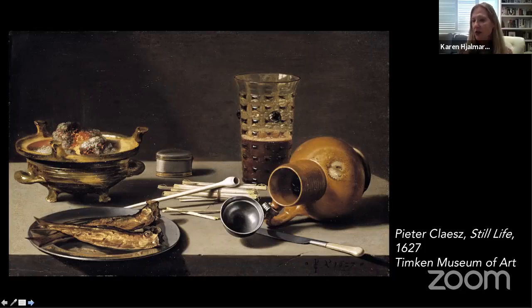Haarlem, which is not too far from Amsterdam, was a really amazingly wealthy city. Lots of goods and services trading through there. Many people were exploring other regions coming out of Amsterdam. And so they were bringing back Venetian glass, for example, or beautiful tapestries and carpets from North Africa, and even as far as Americas.